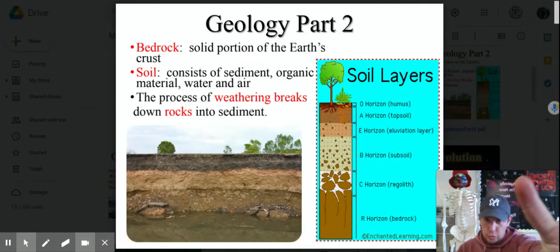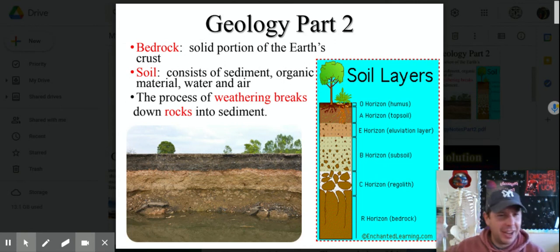Geology, part 2. Now we're going to start taking a look at, oh, hi, Bones. Sorry, I forgot to introduce Bones. Bones is here. Hi, Bones.